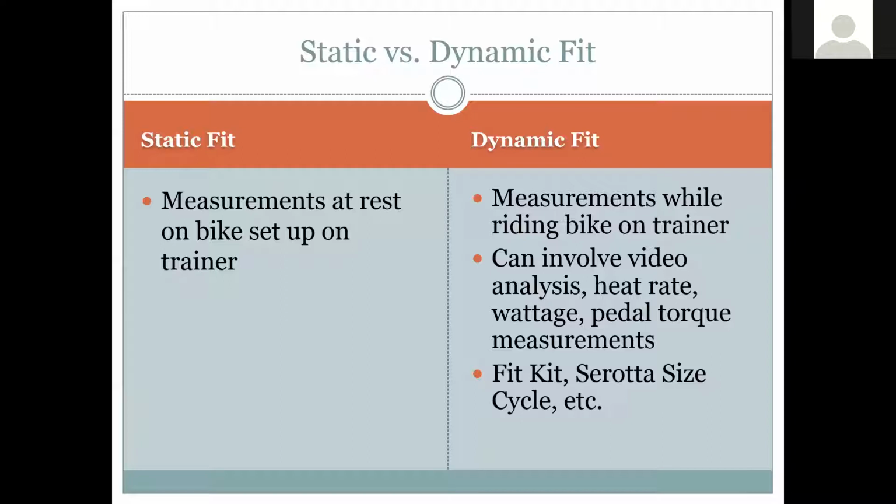And that can differ quite significantly from a dynamic fit, where riders can be put on Dartfish, and they can have different types of machines that are meant to be a bike, where the distances of all those different tube lengths can be minimally changed, and then the athlete can be riding on a trainer, and things such as power output can be measured to see if a little tweak here or there can improve that. So again, we're not going to do that today. We don't have any of that technology, but just so you know, that's out there. We're going to do a static fit, which involves just our athlete on their bike on a trainer.